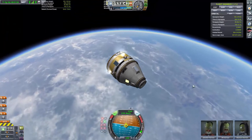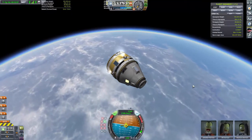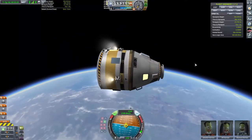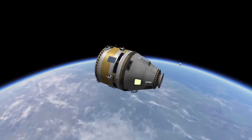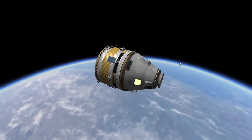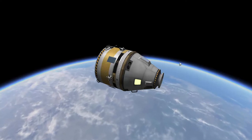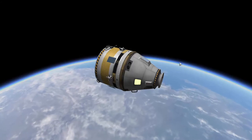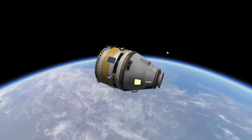Anyways, we're doing our deorbit burn right now. I wanted to try and get over the KSC, but that really did not end up happening. Just continuing to burn that module. And we got the altitude which we wanted, so this is going to stay attached for a little while longer before it detaches and burns up in the fiery atmosphere below. And just the beautiful craft coming back down.